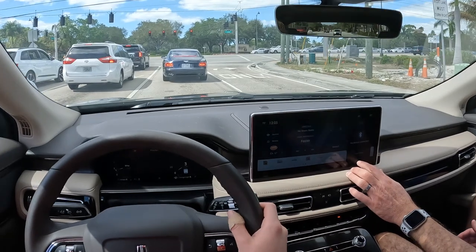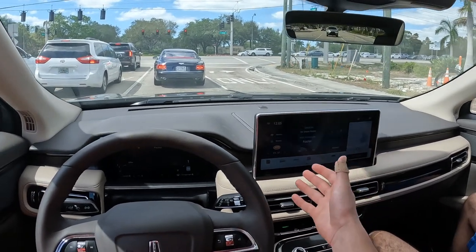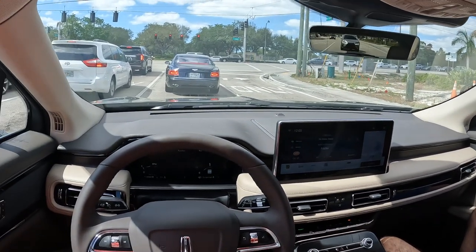The system uses Ford Sync. It's a slightly different version. I think the colors are different, but it's based off the same program.